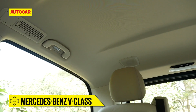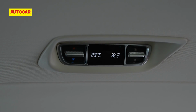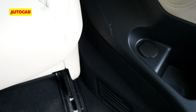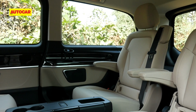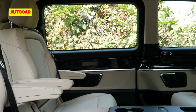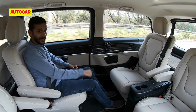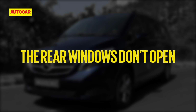I like that each passenger gets their own dedicated AC vent and that the rear cabin has its own climate zone. I wish there were more charging options back here though. For your phones or your laptops, all you get is two 12-volt sockets for the back seat. And because the rear-facing seats are pressed up against the driver and front passenger, you'll have to jostle with them for a bit of comfort. So you might end up having to slide your seat a bit forward and sharing legroom with the person in front of you. The rear windows don't open.